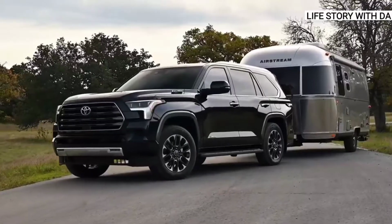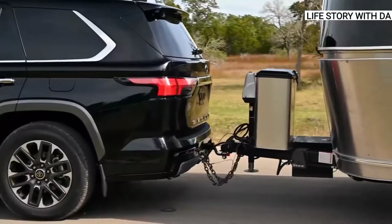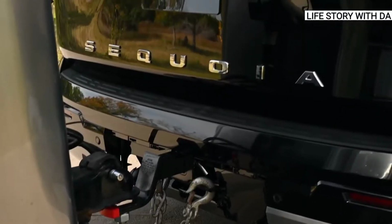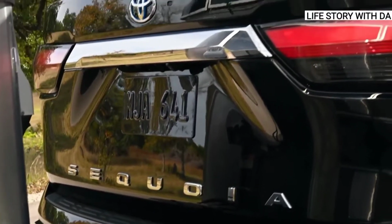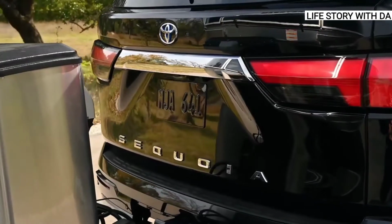Toyota introduced a new generation of Sequoia SUV. The novelty will be on sale in the North American market in the summer of 2022. The 2023 model year Toyota Sequoia is based on the frame architecture that underlies the Tundra pickup truck and the Land Cruiser 300 SUV.